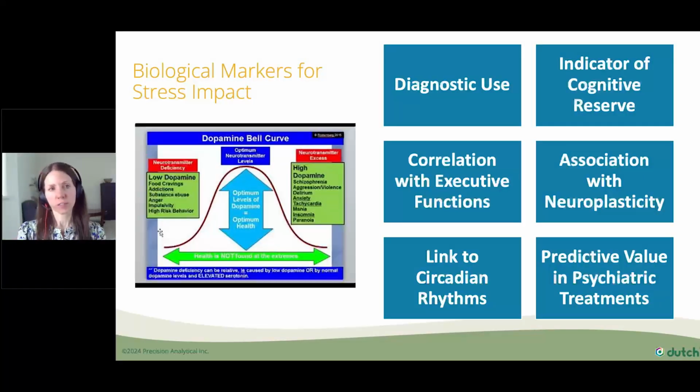Some of the diagnostic use of looking at HVA is that it can be part of a broader diagnostic approach to assessing the impact of chronic stress on a patient. It provides insight into the state of the dopaminergic system under stress, which can be used for targeting interventions. It's also an indicator of cognitive reserve. HVA levels in CSF, not urine, but CSF, have been investigated as potential indicators of cognitive reserve in conditions like Parkinson's and Alzheimer's. And higher HVA levels may correlate with better cognitive functioning in these neurodegenerative conditions.